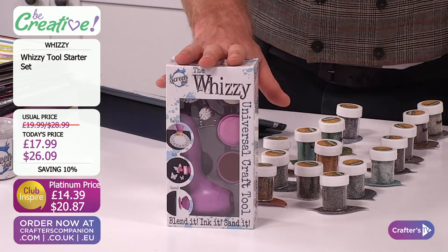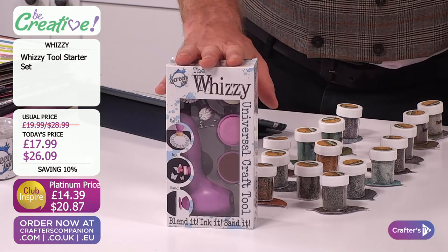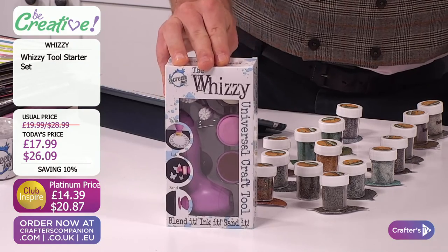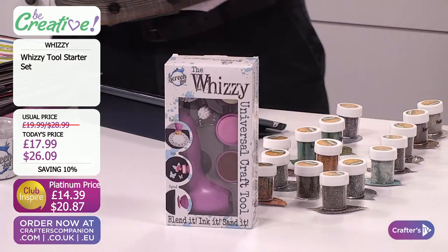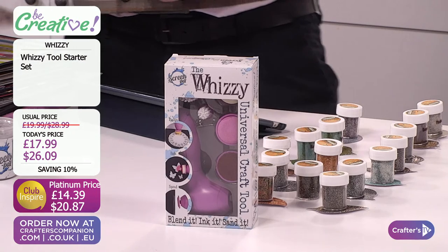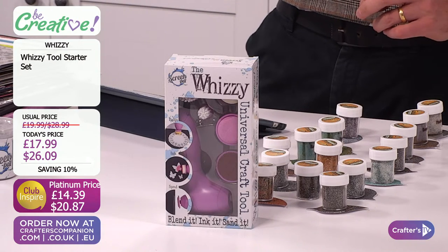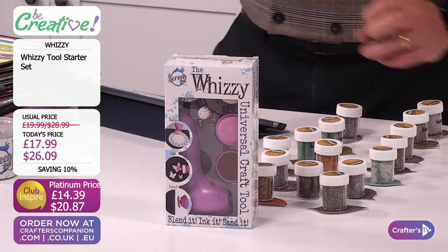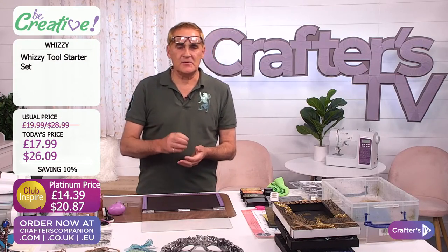I'll just add something. It's important to add that all the things you get with a Wizzy Tool are reusable time after time. So the brushes are fully washable. The blending thing, which is a latex sponge, fully washable. In all, over the years we've been doing this, we have never destroyed a brush or one of the blenders. And the sanders are as tough as old boot.